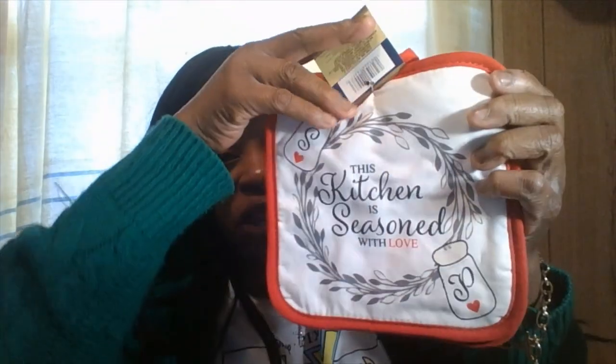So then I got these pot holders too, that say it as well. This kitchen is seasoned with love. Forgot it already. So I got the matching set. I like to get matching sets for oven mitts, pot holders. And I got these two for this year. This type of spring, like the blue with the design of the flowers on here and white. These are the oven mitts.